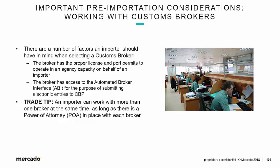Second sub-bullet, this is really the price of admission into the game. The broker has to have access to the automated broker interface, ABI as it's called, for the purpose of submitting electronic entries to CBP. We brought forward ABI in our definitions section, so we should know what that is. It's the electronic interface that entries are submitted to customs through.